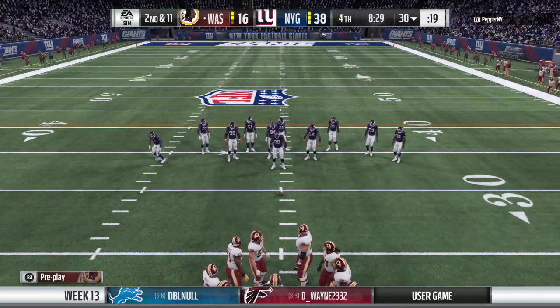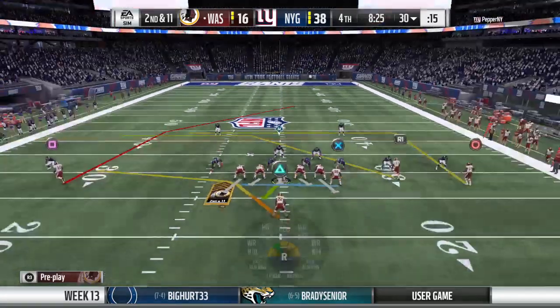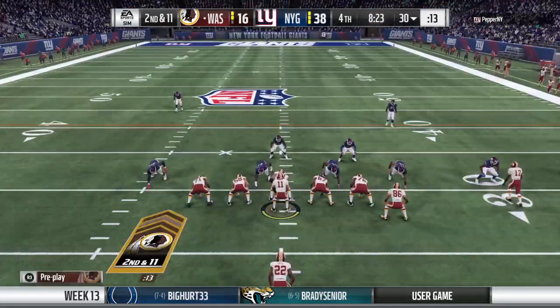And the offense behind the chains here, a touch on 2nd and 11. He's tight right here. He's tight on the right. Tight on the right. Hurry up, here we go.